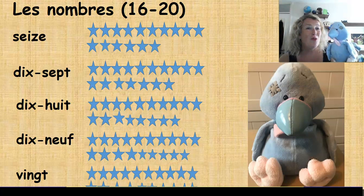So we can now do the whole range of numbers. Shall we do them together? 1, 2, 3, 4, 5, 6, 7, 8, 9, 10, 11, 12, 13, 14, 15, 16, 17, 18, 19, 20.